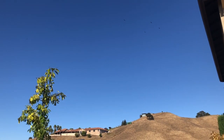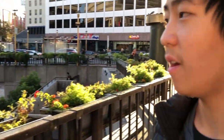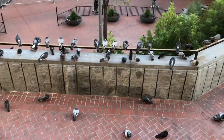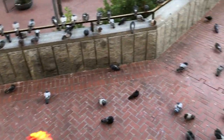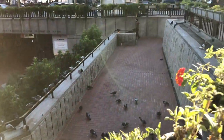It's pretty cool. Guys, I think we found the pigeon base. Take a look. Oh my gosh. Look at all the pigeons. We found pigeon HQ. A lot of pigeons. Or maybe it's just the San Francisco headquarters. Or maybe it's just the power barge station in San Francisco. Come on.